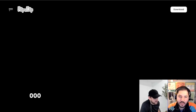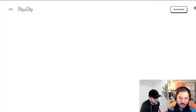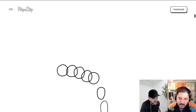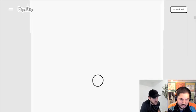okay, the site was black and now it's white. Okay, simple, intuitive, and fun. So there seems to be this line drawing style illustration. I haven't done anything yet. It's like a video. The hero is basically a large white page. It looks like the hamburger menu is on the upper left. The company name Flipaclip looks like someone hand drew it, and then there's a download button in the upper right. But still unclear on what it is.